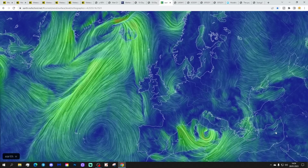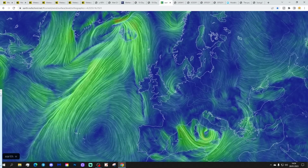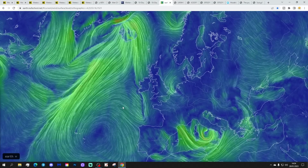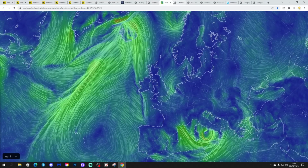The latest wind map from earth.nullschool.net shows that we're in a transient ridge of high pressure today. So the northerly wind is being pushed off to our east, and the milder south-southwesterly is trying to get in from off the Atlantic out to the west. These southwesterlies are going to struggle to get in over the coming few days, particularly so for England and Wales.